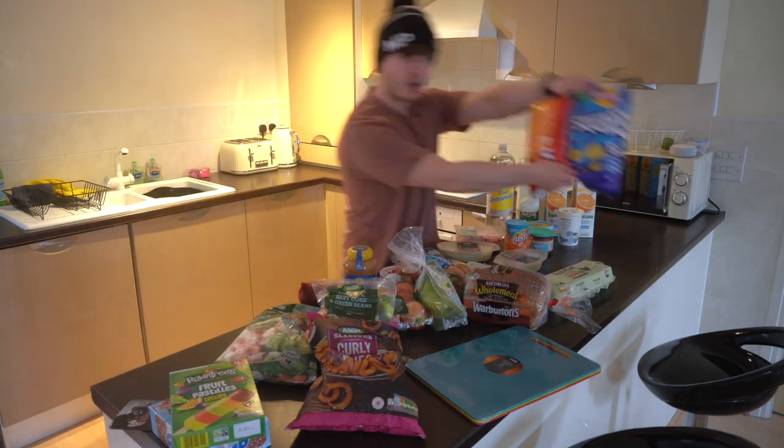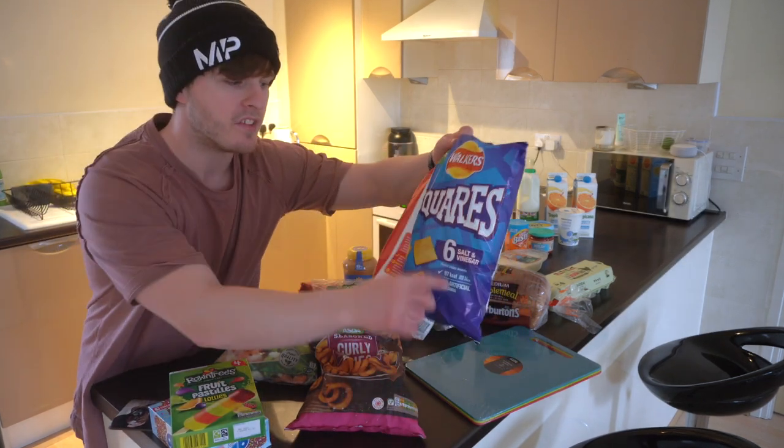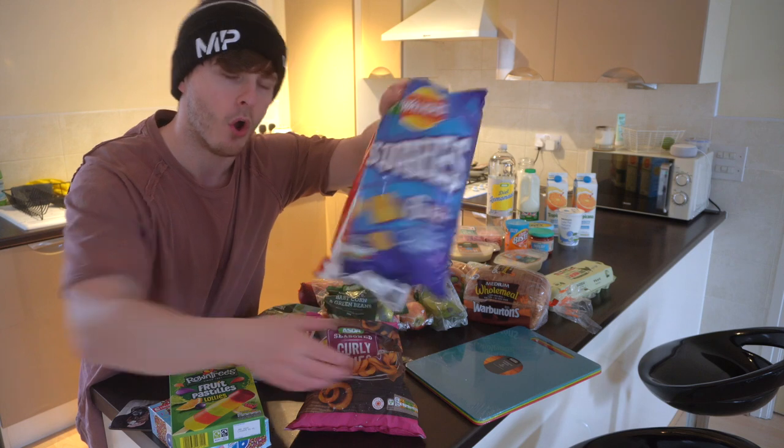A dozen eggs, couple of low-calorie crisp options as well. Pombears, some of my favourites, 65 calories per packet. And squares, how many calories are in these? 97, so under 100 calories.